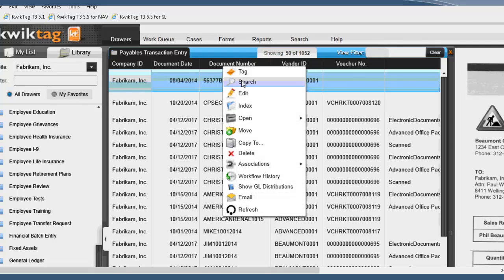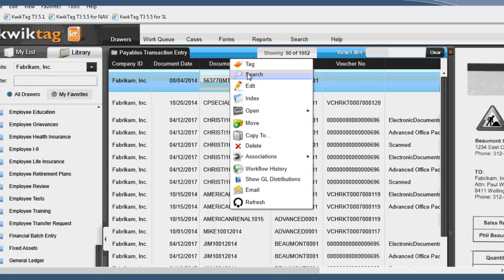And I can also right-click and search to do a more refined search within the drawer. But I have a lot of options from within the drawer. I can edit the document. I can add an additional index. I can move it to a different drawer. I can see what documents are associated to it. I can see the GL codes or any workflow history that might be there. So those are all right-click functions right from within the drawer.